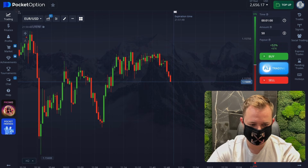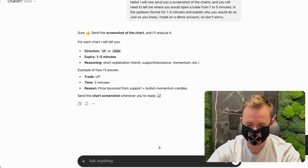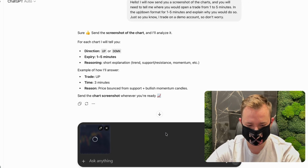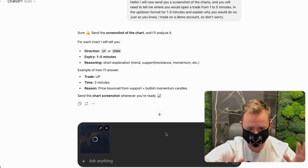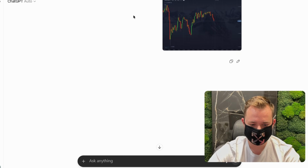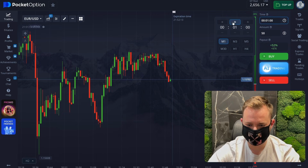Let's see. Well, we can even make a big, so to speak, screenshot on a MacBook. By the way, it's very convenient to do all this. You just go in, drag it over, it's fast, but it's important to consider the downsides. He'll analyze the image now and basically tell us where to open. So, down for 2 to 3 minutes. Well, let's do 2 minutes.